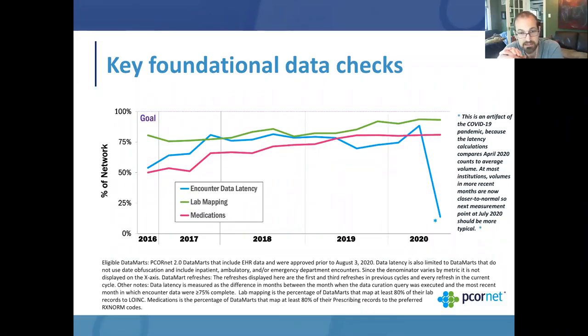And then the blue line is the latency of the data, and that just has to do with, once the data are refreshed in the data model and they run curation, essentially how current or how recent the data are. What we try to say is that the data are at least 3 months or less in terms of latency. And you'll notice that that number really tanked in the last refresh, and actually that has to do with the COVID pandemic and the fact that the number of visits to most health systems decreased dramatically.